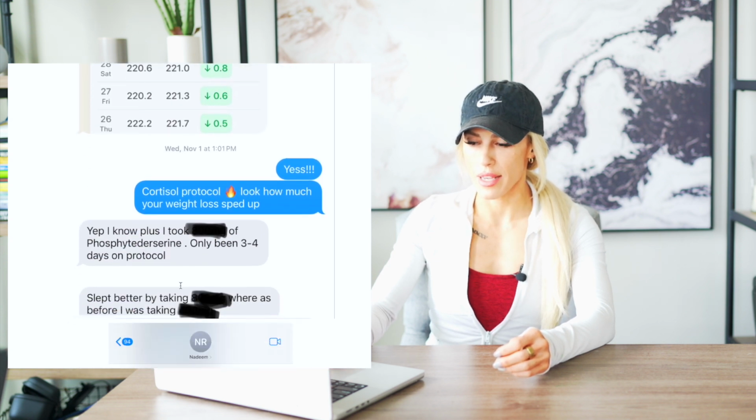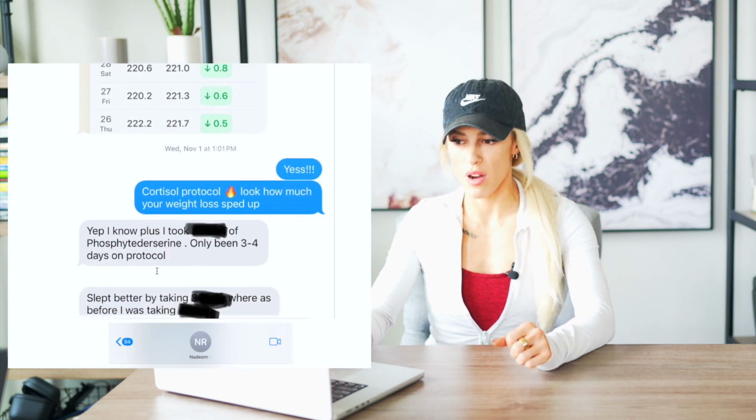And again, he is taking phosphatidylserine. That's one of the supplements we went over. We were able to tweak it to help it work better for him, okay? So he's been on it for 4 days, and it sped up his weight loss a lot.